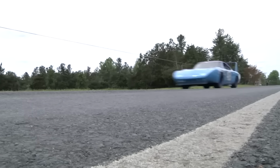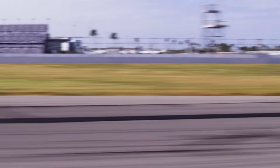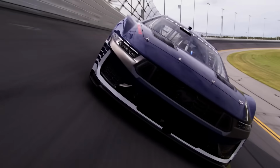It'll never be as fierce as it was in the 70s, but in a way, the Aero War will never truly end. And if this Mustang does well enough, who knows? As it always does in NASCAR, maybe history will come full circle, and the battle will commence once again.